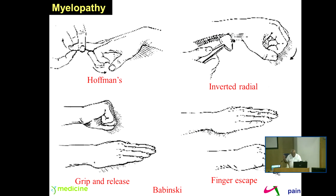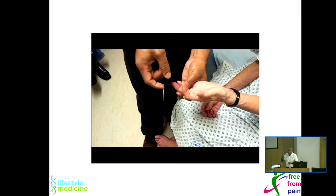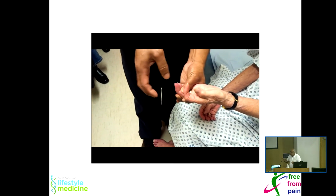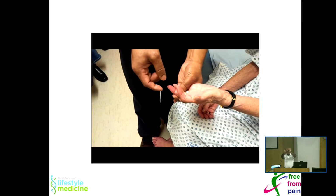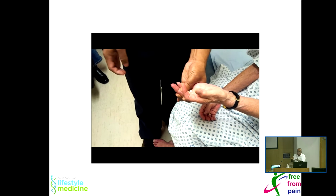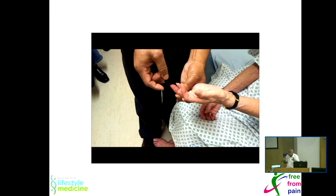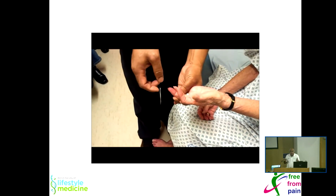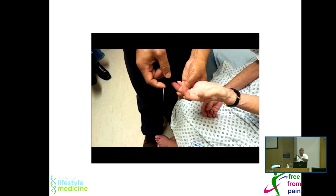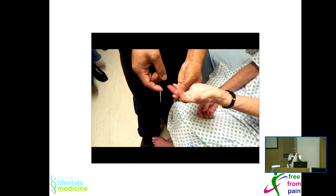Some of the signs, again I will show you some videos of it. Hoffman, inverted radial reflex, grip and release, finger escape sign. I have some videos. So this is the Hoffman test. There are many ways of doing it. One way of doing it is just flexing the tip of the finger. The other way is what I've shown you here, where you strike the DIP joint. It is, after all, a deep tendon reflex. Basically, you're suddenly extending the finger flexors. When you suddenly extend them, the finger flexors contract.